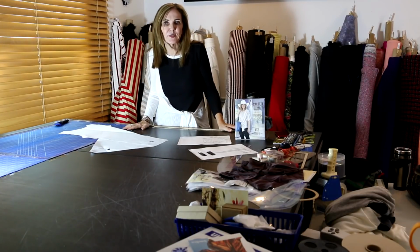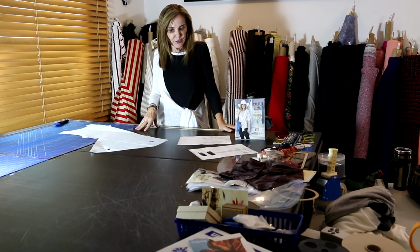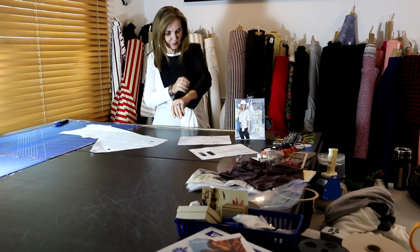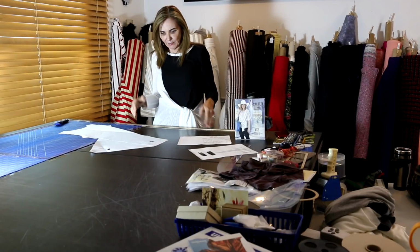So the new fabrics we put up earlier today, this black ribbing, it's just a beautiful black ribbing. I just absolutely love it. And then the white is just the cotton that's been up.